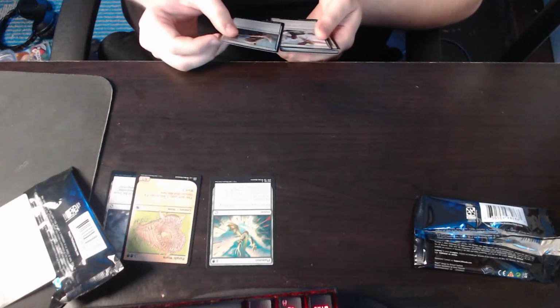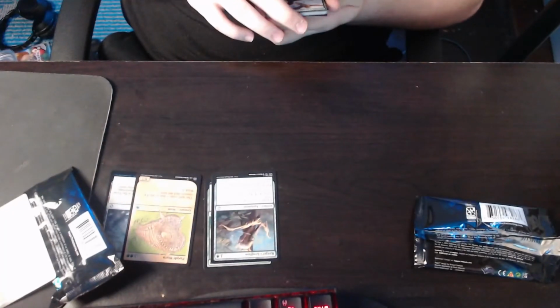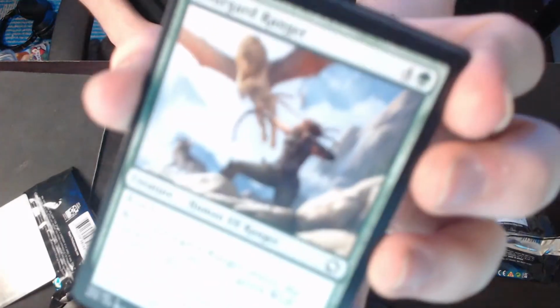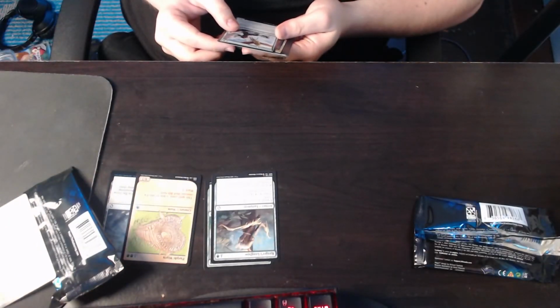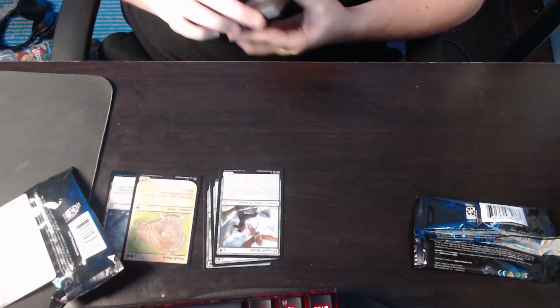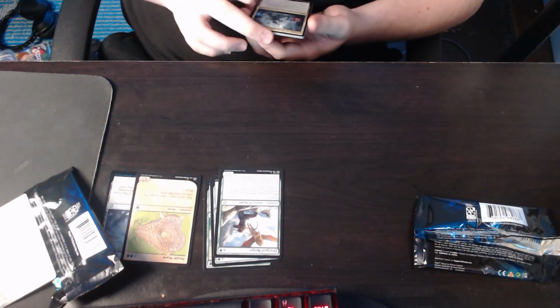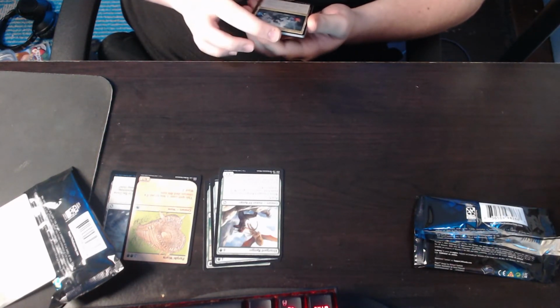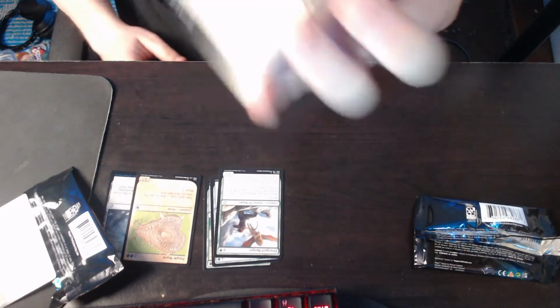Ranger's Longbow. Equipped creature gets +2/+1 and has reach. We have Eltergard Ranger. It's pretty cool. It kind of has a manticore there and a wolf. Okay, this one. Okay, I know what this one is. I have one of the books for the adventures. This is the Temple of the Dragon Queen. It's a land.